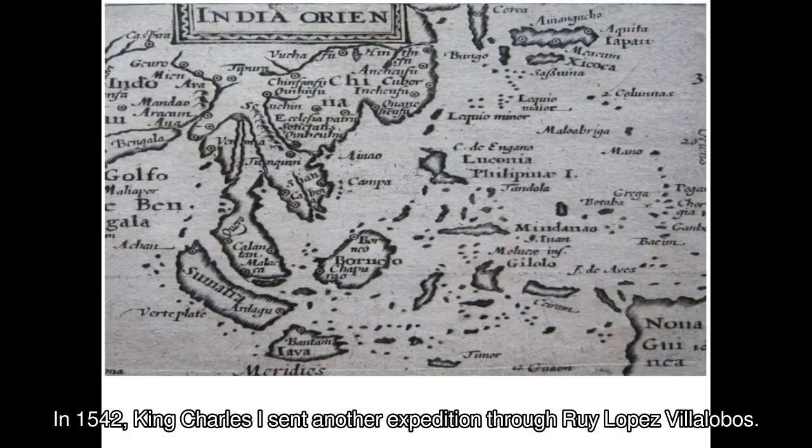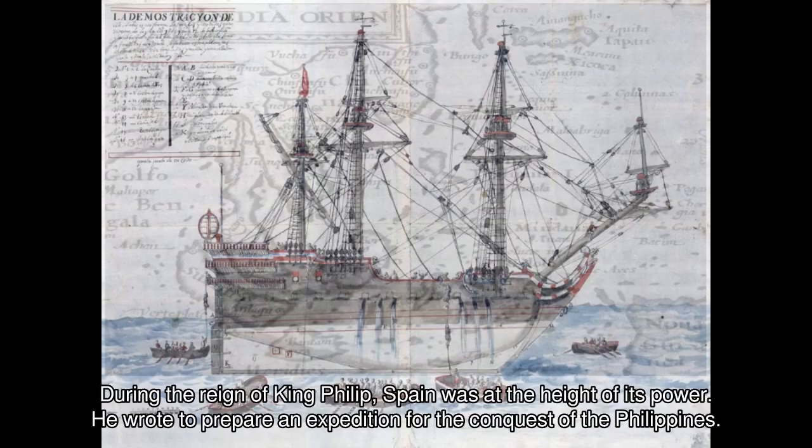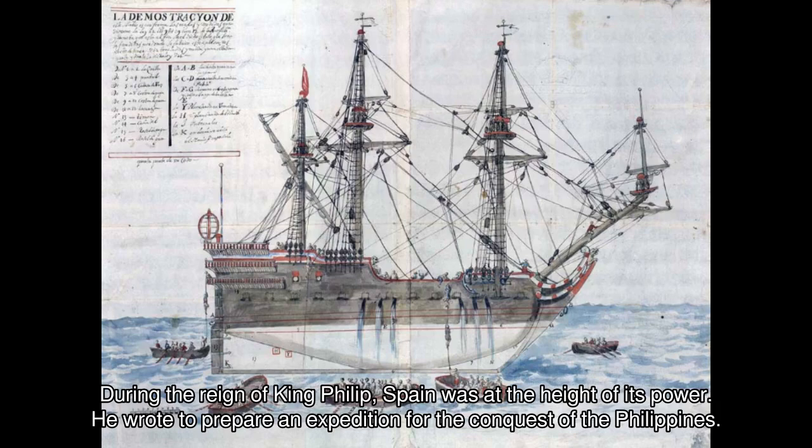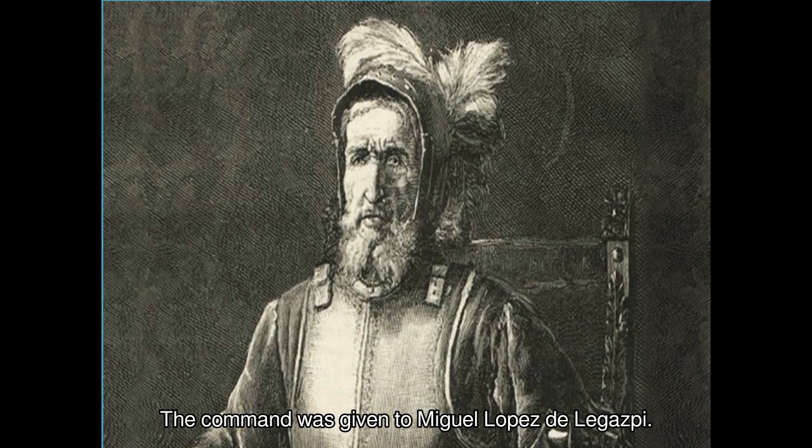In 1542, King Charles I sent another expedition through Ruy López Villalobos. Later he named Leyte as Filipinas in honor of the future King Philip. During the reign of King Philip, Spain was at the height of its power. He wrote to prepare an expedition for the conquest of the Philippines. The command was given to Miguel López de Legazpi.